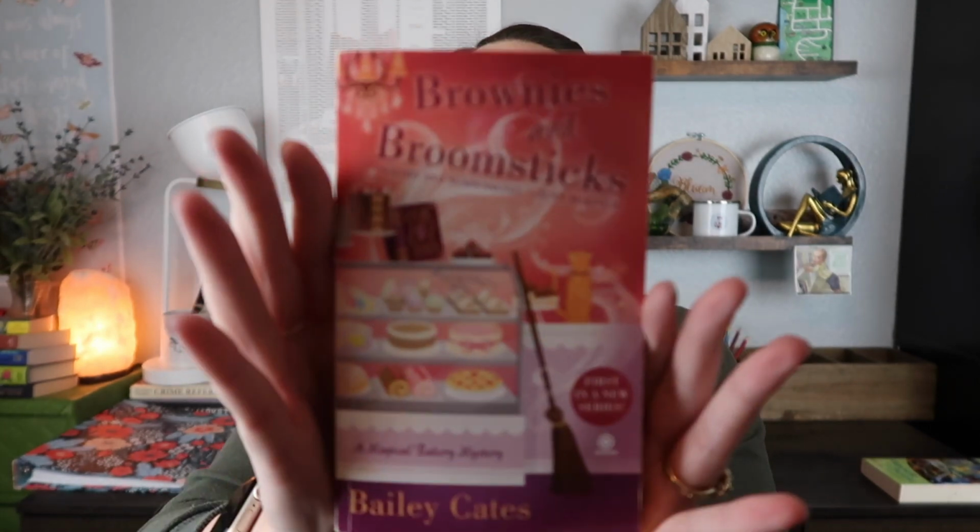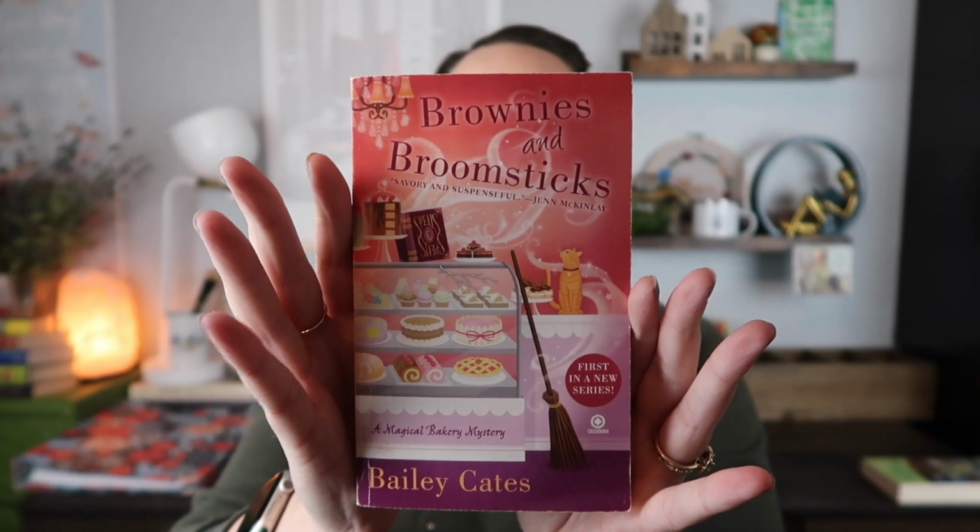The next one I have is the Magical Bakery Mystery Series. This is Brownies and Broomsticks right here, and this is by Bailey Cates. Katie is the main character. She doesn't have a cat, but her aunt has a cat, and her aunt's cat is very, very ornery, and I love it.